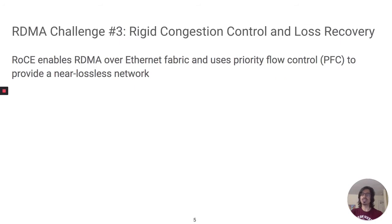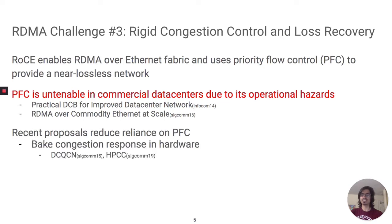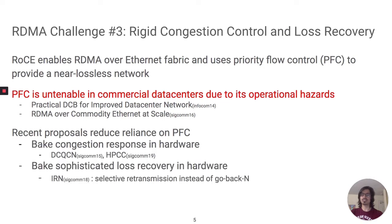Also, while Rekey enables RDMA traffic to coexist with other protocol traffic, it requires us to use PFC. However, as is well known, using PFC is untenable in commercial data centers due to its operational hazards such as poor failure isolation and deadlocks. Consequently, there have been many proposals to reduce reliance on PFC, many of which are deployed today. They either bake congestion response or more sophisticated loss recovery schemes in hardware. However, because they bake such schemes in hardware, they are not readily applicable in our environments in which such schemes are routinely updated and customized post-deployment.